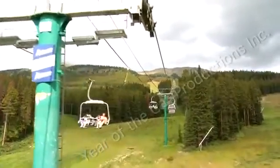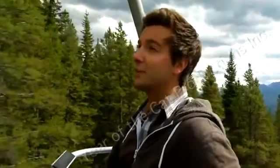From about mid-May until the beginning of October, you can take one of these wonderful sightseeing chairlifts to the top, or a gondola. It takes about 14 minutes to get from the bottom to the very top, and to me that's plenty of time to take in this spectacular scenery and hopefully see yourself a grizzly bear.